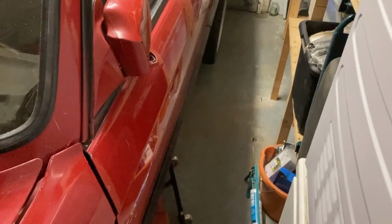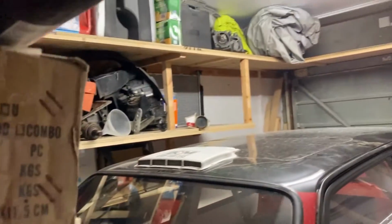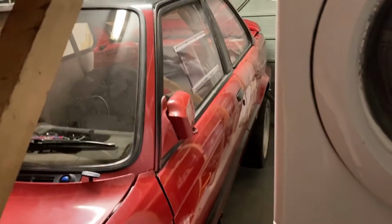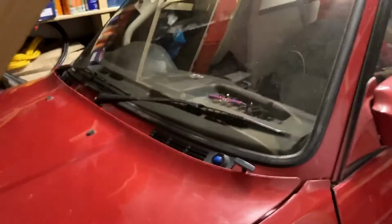But working on it is a nightmare. There's just no room. Probably because I put so much shelving in here to store all my gear. But it's in, I'm working on it. It's just not much fun.